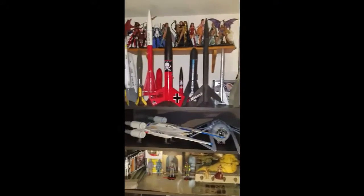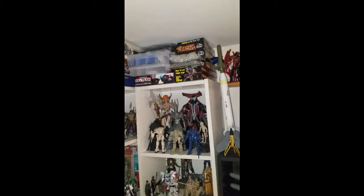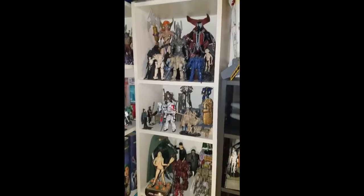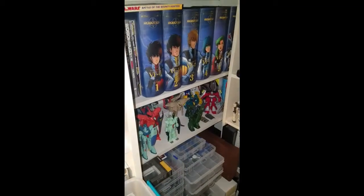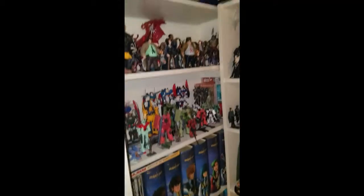Rogue One spaceships. And more rockets. Corner here, I got some game stuff up above, Warhammer 40k, zombies, some Spawn large figures, more robots, Jenna Jameson action figure, Gundam models, more miniatures, Masterpiece Robotech, Gundam, Spawn figures.